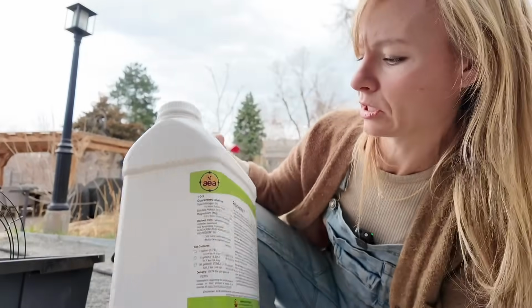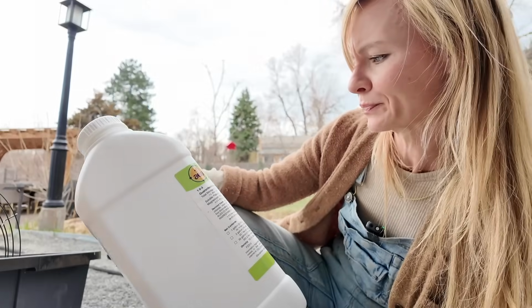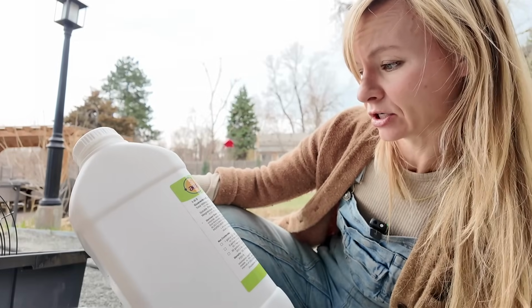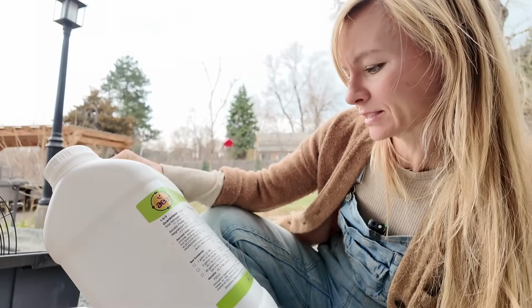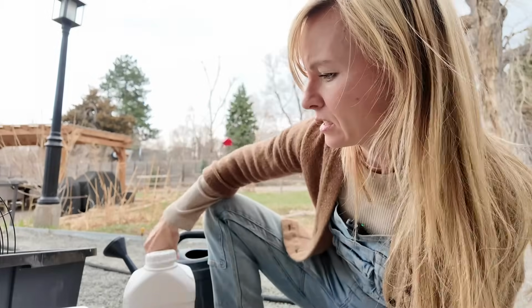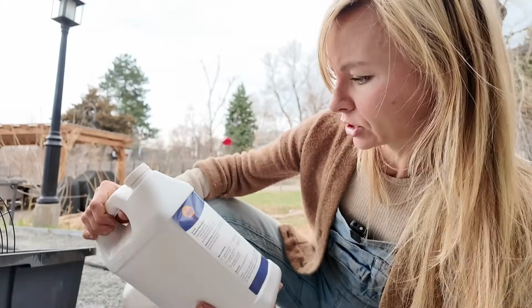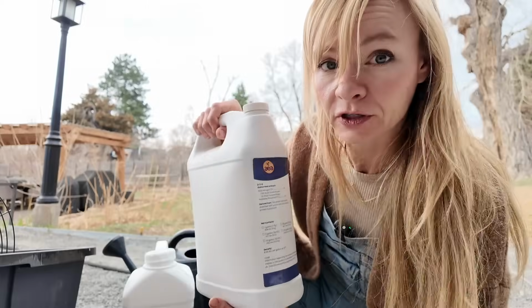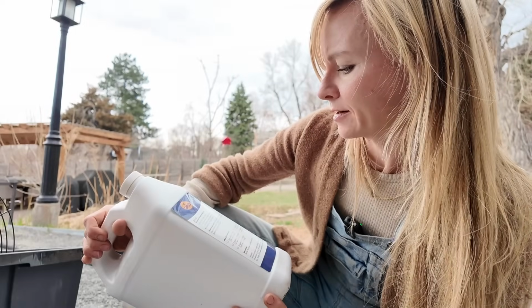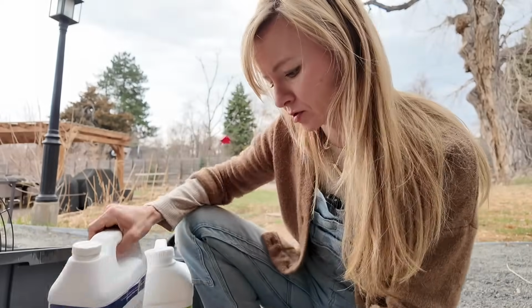So these are the three components of the primer. This one is called Rejuvenate. It has 1% nitrogen. It's got molasses in here, seaweed, and some other proprietary ingredients. So that's the Rejuvenate. And then we're also supposed to add the Sea Shield. And Sea Shield has fish hydrolysate, so like fish emulsion, and seafood protein hydrolysate. Again, this is going to go straight into the soil. We're going to mix it with a little water.